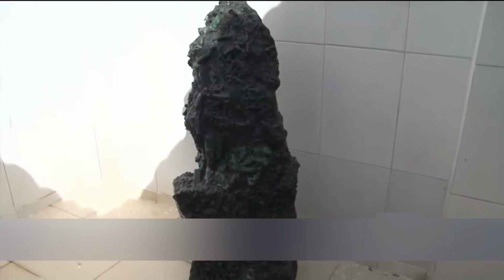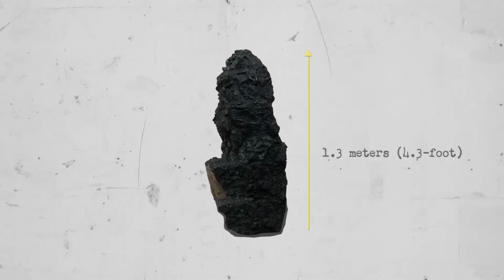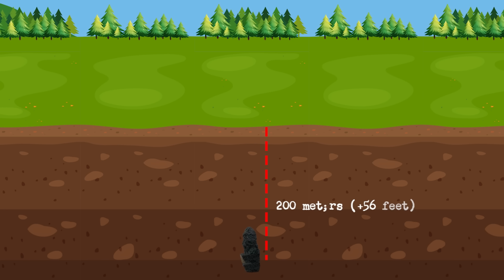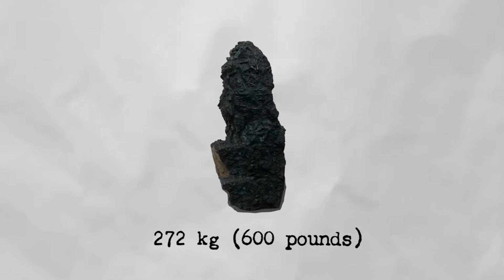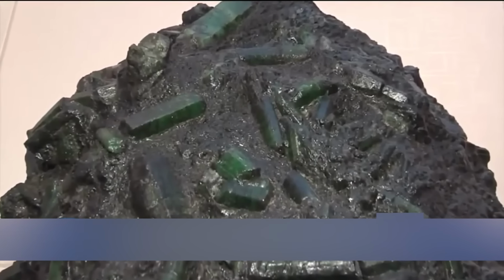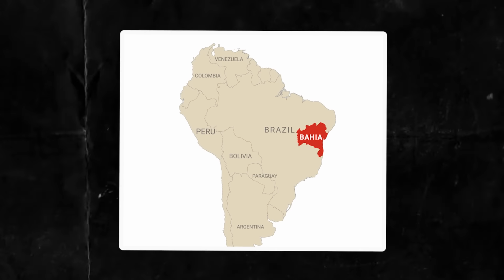Miners at Brazil's Carnaíba mine pulled up a 1.3-meter-tall emerald cluster from 200 meters underground, weighing over 272 kilograms. And now it's the second massive find from the same gem-rich site in Bahia.